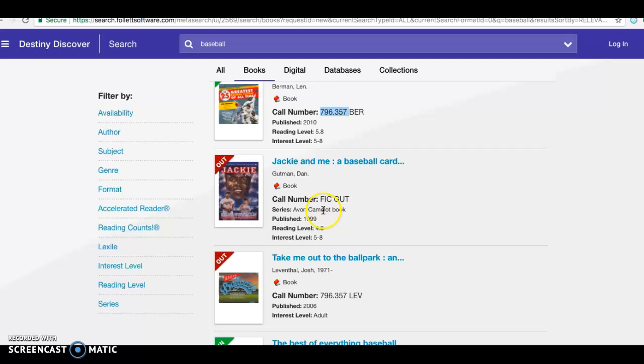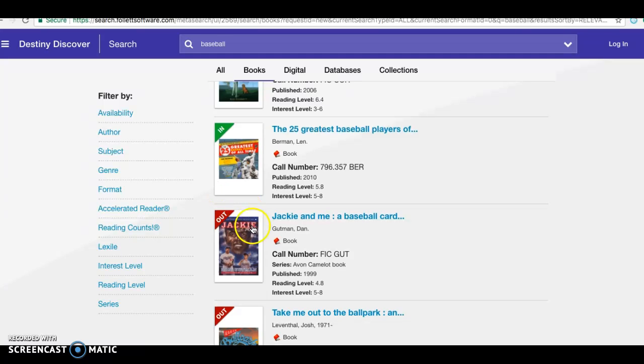This book right below it doesn't have any numbers in the call number, just letters. And the beginning of that, FIC, lets me know that it's a fiction book or kind of like a made-up story about baseball. On the fiction books, you really want to pay attention to the last three letters here because that's how you are going to locate it on the shelf. But also pay attention because this particular book, you couldn't find it on the shelf right now because it's checked out. It has this red triangle on the cover that tells me it is no longer in our library right now. Okay. The one above it is.